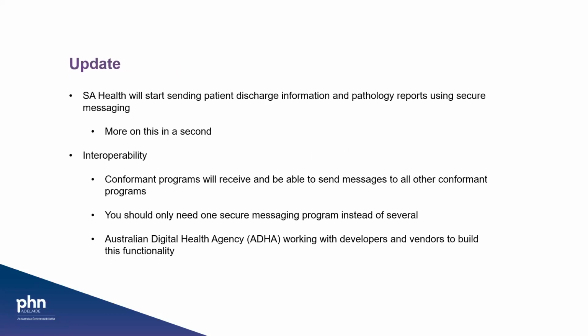So there have been some developments in the world of secure messaging lately, which should make using these programs much more useful and beneficial to the processes in your clinic. The first is that SA Health have contracted HealthLink as a secure messaging vendor and will soon be able to send messages with secure messaging. We'll talk about this from SA Health in a second.